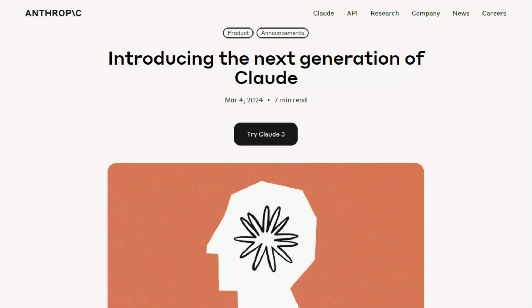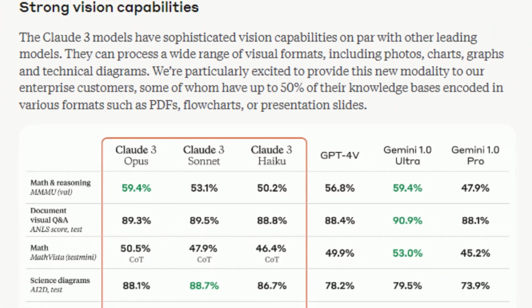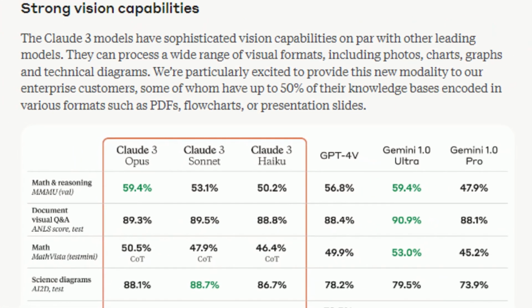One of the most surprising aspects of the Claude 3 release is its vision capabilities. These models possess sophisticated vision capabilities on par with other leading models, enabling them to process various visual formats like photos, charts, graphs, and technical diagrams.